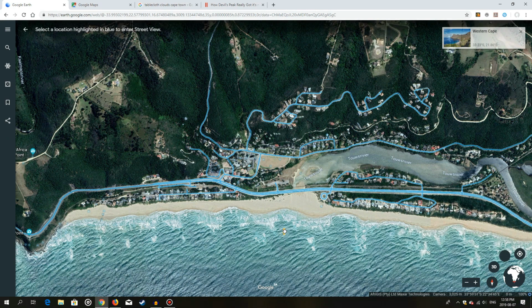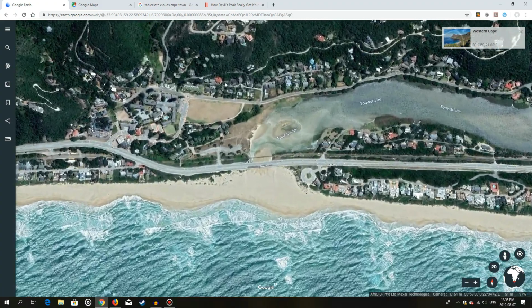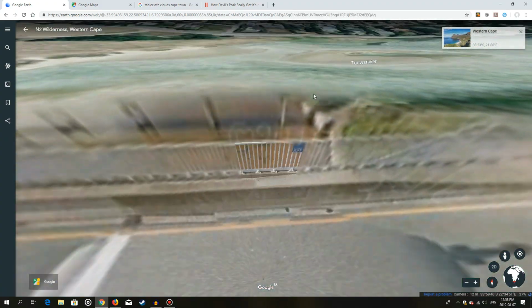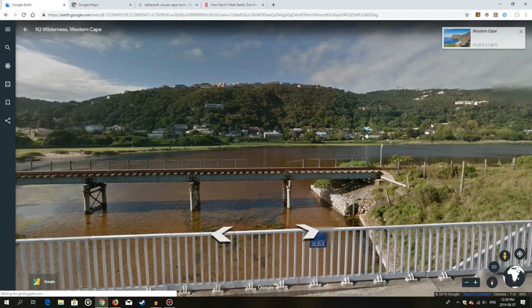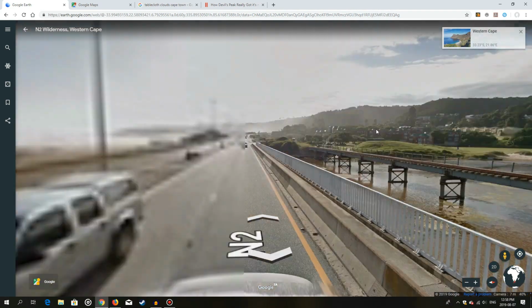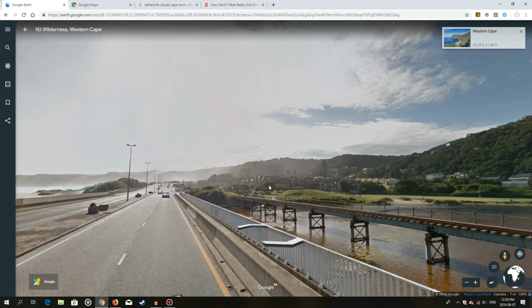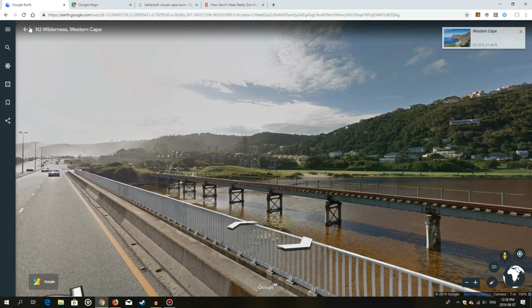Let's just drop down here. I'll show you the kind of place that it is. Let's go onto the bridge. It's a very small town. Again, super crazy property prices. But this is what it looks like. This very green, nice area, right by the sea, and just generally very nice. So there you go.